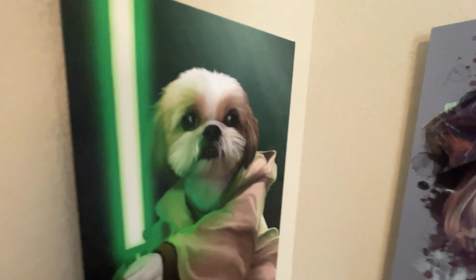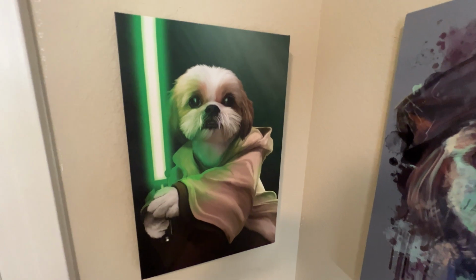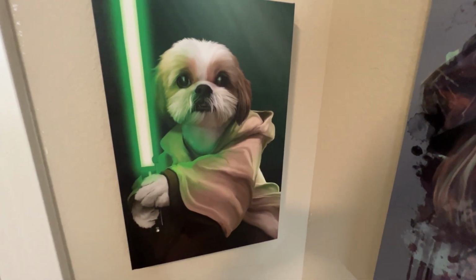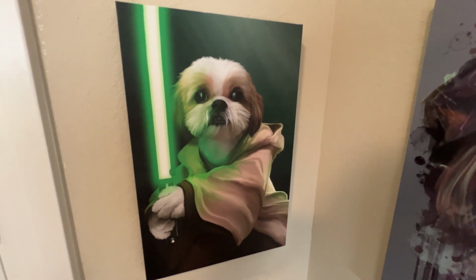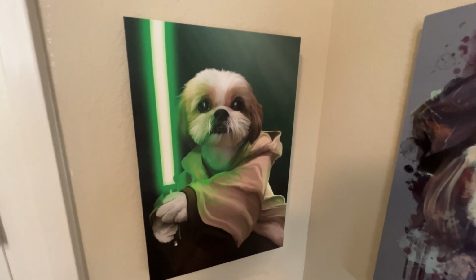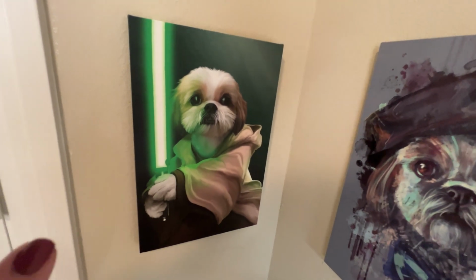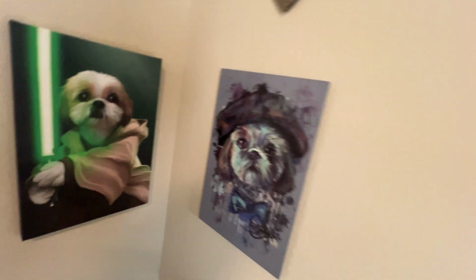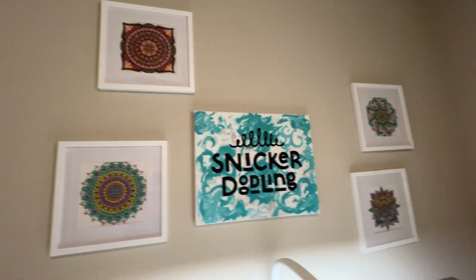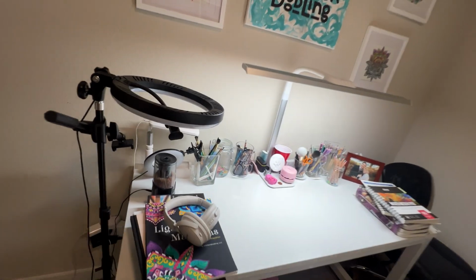I absolutely love it. And then Snickers won a contest with Nationwide Pet Insurance. It was some sort of a Star Wars theme thing, and I sent in a picture of him in a little Ewok costume, and he won first place. So the prize was sending in a picture of his face, and they turned my dog into a Jedi. So he's a Jedi Master, y'all. And then up here I have just some of the mandalas that I colored years ago, and then a picture that makes me happy.